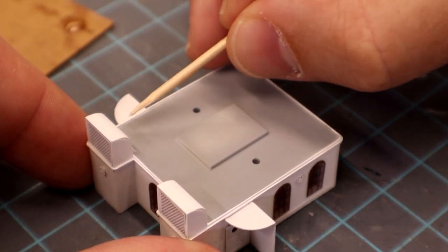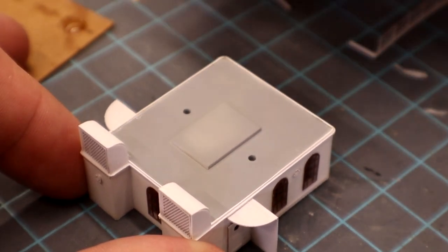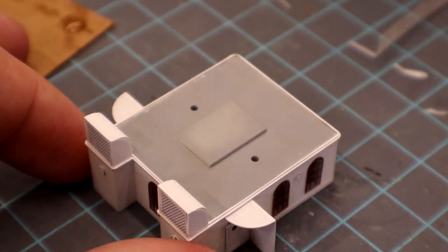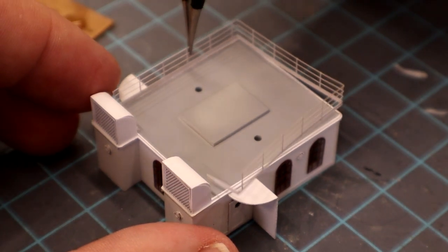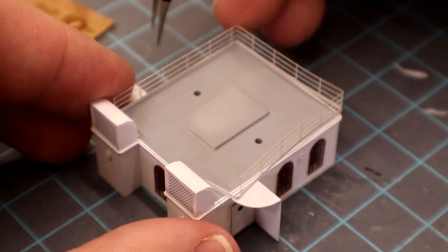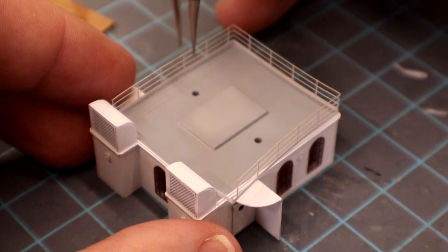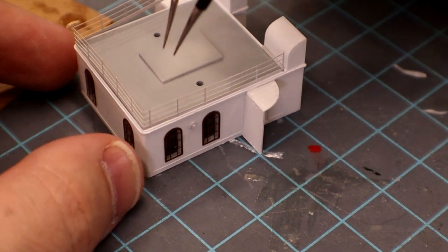Just light little bits of CA glue. And the idea being that if anything gets pushed out and too globby, we could come back with the appropriate color paint and touch it up. The key is going to be, because of the way that I made this, folded everything, get your corners tucked in. That way, like you can see there, it went all the way into the corner.